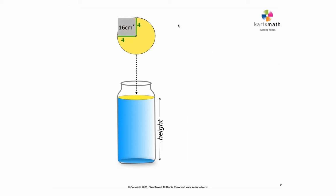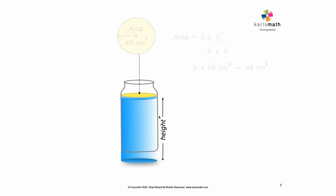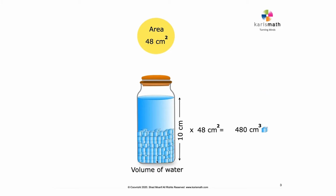And we know that the area of a circle is 3r squared, which means 16 times 3, 48 centimeters squared. Now that we have the area of this, which is the top of the water, we multiply it by the height, which is 10 centimeters, 10 times 48, and we get 480 centimeter cubes. That's a centimeter cube. 480 of these filling up this bottle all the way up to there.